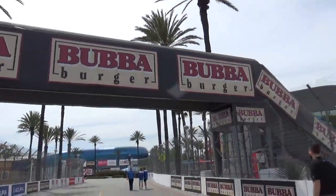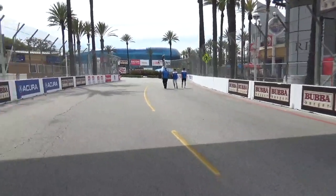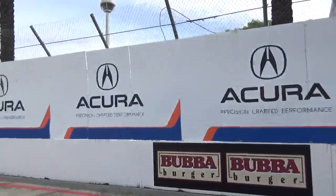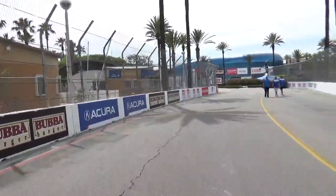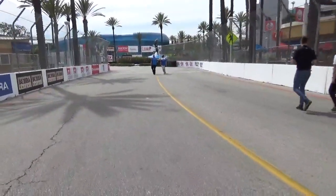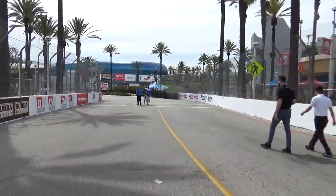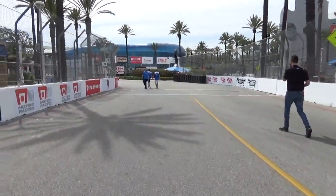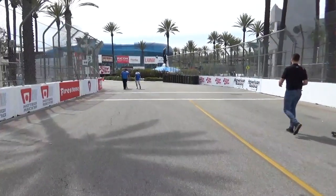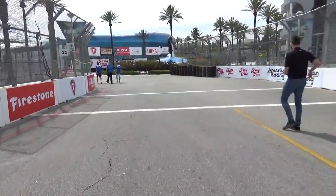Bubba Burger with their activation right here, ahead of the sports car race on Saturday. Of course, Acura, as always, with their promotion of the now renamed Acura Grand Prix of Long Beach. By the way, it's hashtag AGPLB for this year. All right, so we're coming up here on the fountain. The driver's going to take a left right here to go around it.